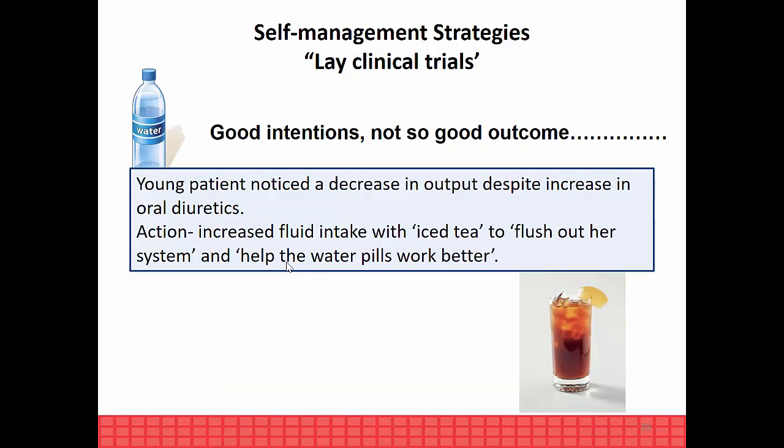This lady, interestingly enough, we saw this lady on a Friday, and she was starting to run into heart failure. And so we asked her to increase her water pills. And so on the Friday, she was taking a couple of water pills rather than a regular two. And then on Saturday, she noticed, I'm really not peeing a whole lot with these water pills, even though there's extra. So she knew she couldn't drink too much water, but her neighbor said, maybe you should try iced tea, because maybe you need to flush out those water pills that you're taking and they'll work better. So drink iced tea, that'll make you pee, and the water pills will work better.